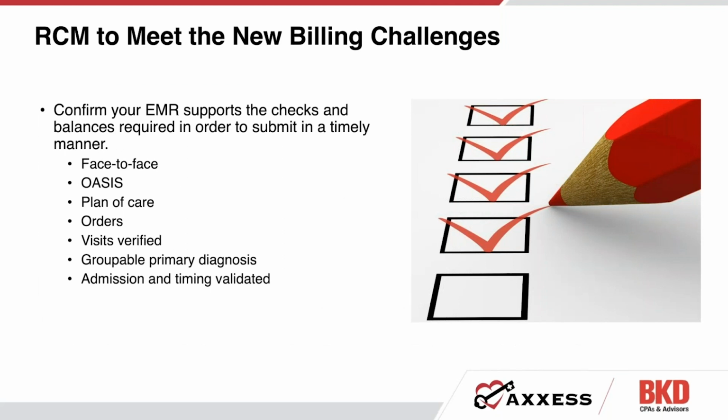Wonderful. Thank you, Karen. So your RCM, do you have, or does your EMR support checks and balances required in order to submit in a timely manner? Basically, your billing processes are going to double under PDGM, so it's a good question to raise. Having an automated system that ensures all orders and required documents are dated and signed will certainly save time, improve your cash flow, decrease your overhead, and help improve your compliance.